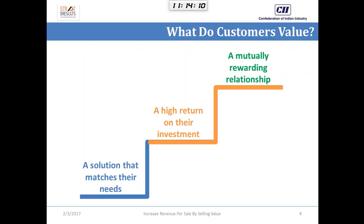then the customer is always going to be looking at a higher return on the investment that they make. What can I get? It's really a question of, you must have heard of the term WIIFM, what's in it for me? The customer is really interested in what's in it for me. And unfortunately, many salespeople are not really interested in what's in it for the customer either. They're only interested in what's in it for me as well.